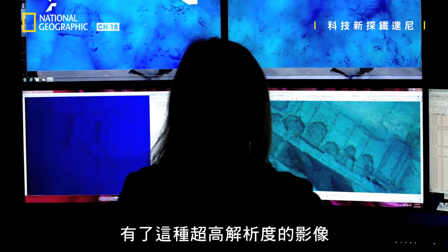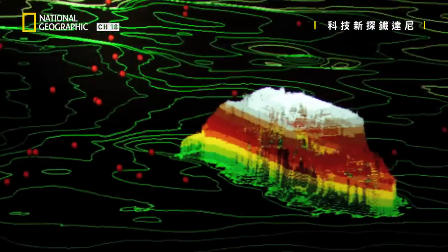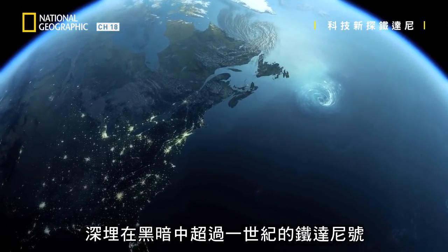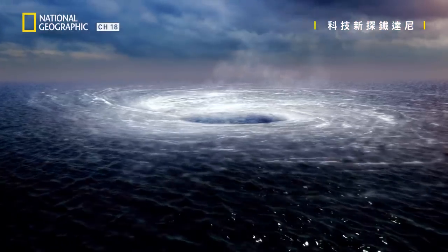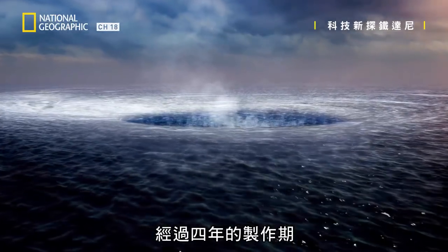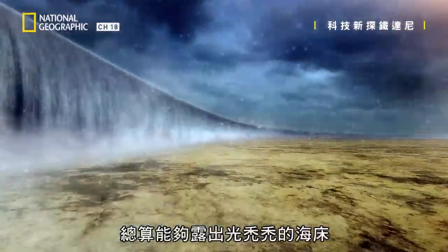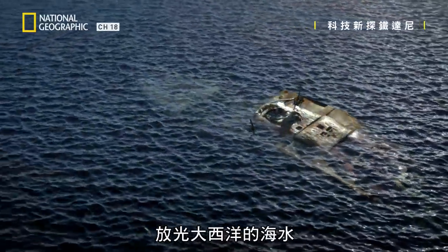This ultra-high-def imagery, together with the 3D scan, can now unlock a new vision of the Titanic, a wreck that's been shrouded in darkness for over a century. It's been 4 years in the making, but now we can strip bare an extraordinary landscape, pull the plug from the Atlantic.